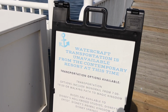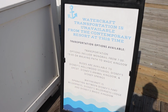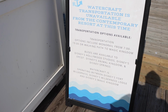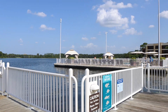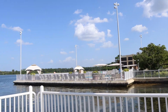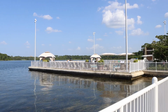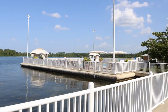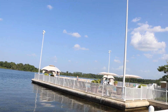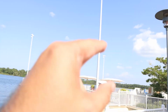Watercraft transportation unavailable from Contemporary Resort at this time. Oh. So maybe you can't catch watercraft. All right. Interesting. Yeah, that looks to be like a leisure pool, like a second pool. It doesn't appear there's an age because that kid just ran out of there. There are little ones in there. But it does look like their attempt at a second pool to kind of like take a crowd out of that and put them in this.